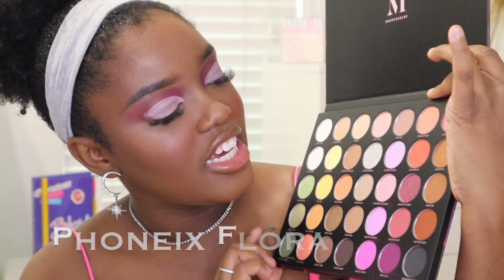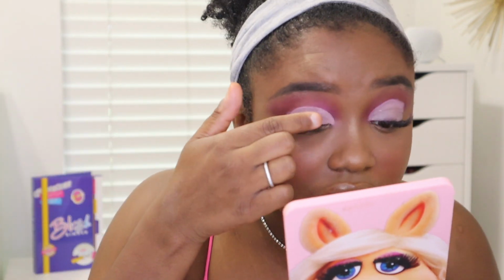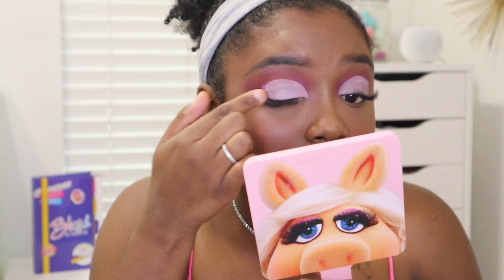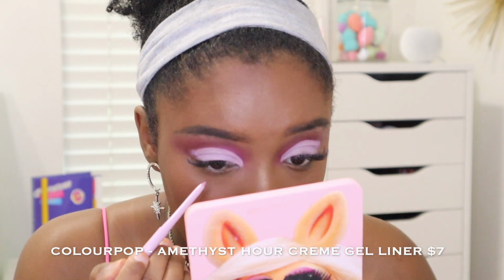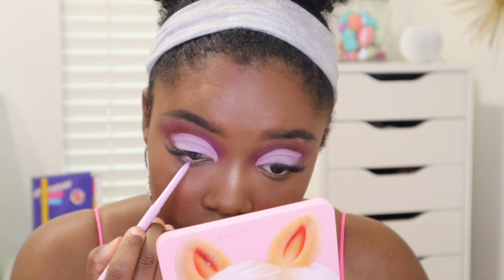So we're gonna take the shade Phoenix Flora, which is this beautiful, beautiful bright pink shade. Very, very pretty. I'm just gonna put this all on the lid to kind of set that primer base. Wait, I'm gonna take a brush. I am gonna take my ColourPop cream gel liner in the shade Amneous Hour, and I'm gonna put this on my waterline to kind of bring out that pink.